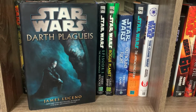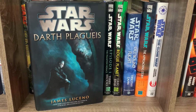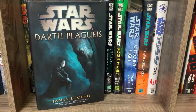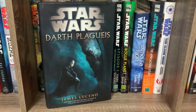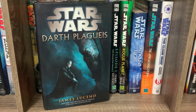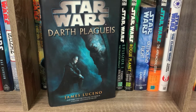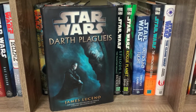Darth Plagueis, which is my all-time favorite Star Wars book. I absolutely love everything about this, all three parts in the book, the entire huge branching story, everything that leads up directly to Phantom Menace and with Phantom Menace. If you had to pick one single book from my entire collection to pick up, it would be Darth Plagueis. Unfortunately, it is a little expensive and hard to find, but I think it's worth it. Just pick up the paperback if you just want to read it. But it is worth it because this is such an amazing book.